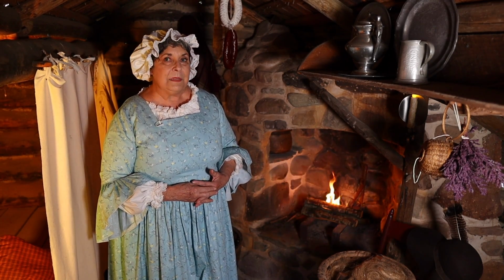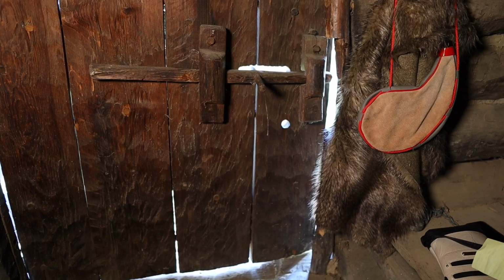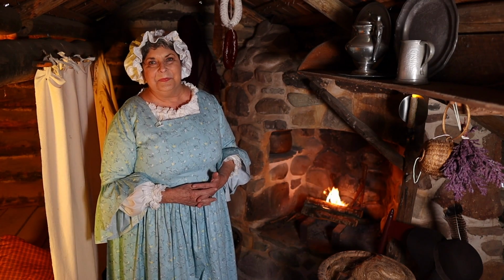We hope you'll come and see the log Swedish cabins. It was the prototype for all log cabins from the beginning of our settlers moving south and west. This was the prototype. Thank you for visiting.